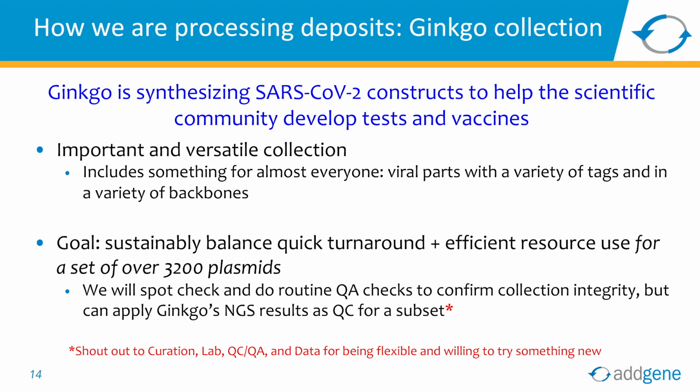So therefore, we need to treat it differently than our standard deposits or even our standard COVID-19 related deposits, just due to the fact that it's so huge. That being said, we're really excited to be working with Ginkgo on this effort. This is a really important and versatile collection. They've done a great job in identifying the types of plasmids that scientists will use and created it in such a way that there's really something for everybody.